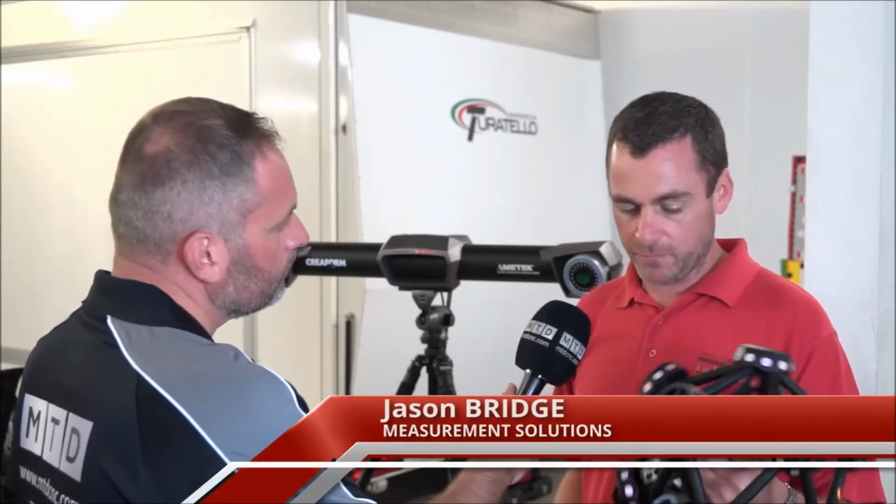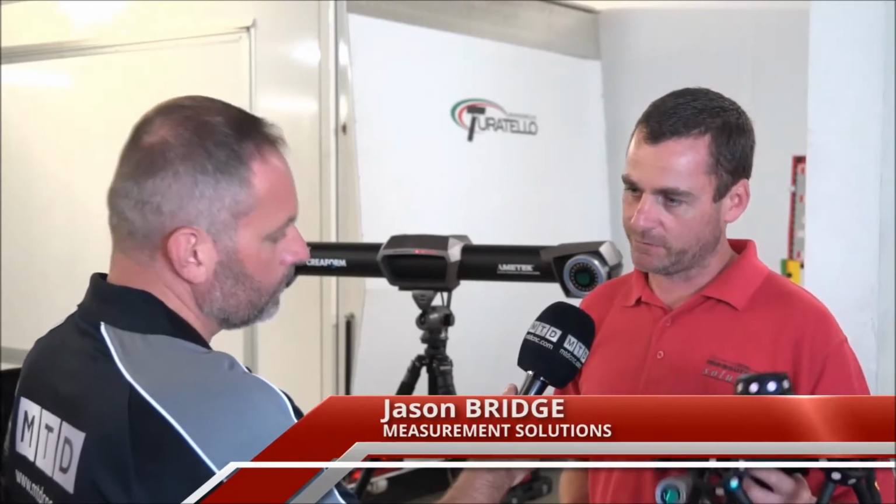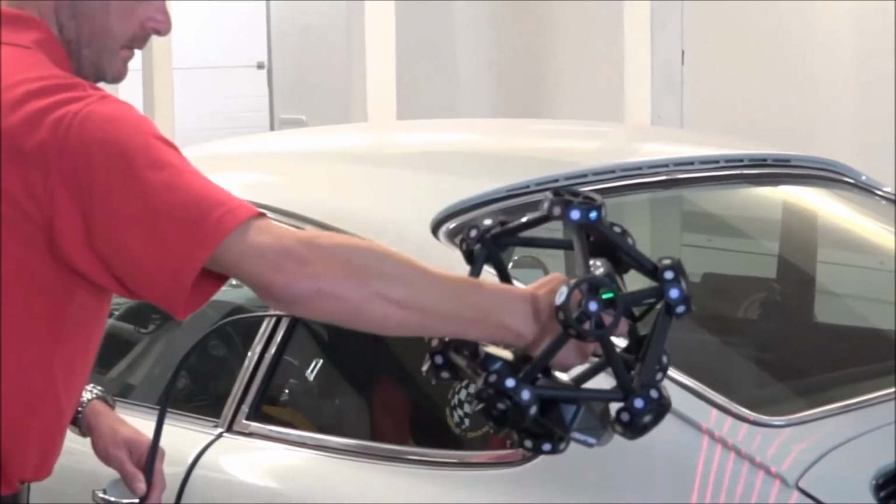Jason, I know Measurement Solutions helps a lot of companies, and here at Redesign Sport, you've helped them with the HandyScan. But what other products are in the portfolio? As well as the HandyScan in the Creaform portfolio, we have this MetraSCAN that we've been using to scan some of this vehicle here.